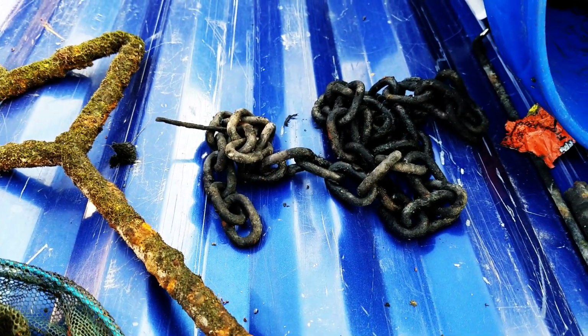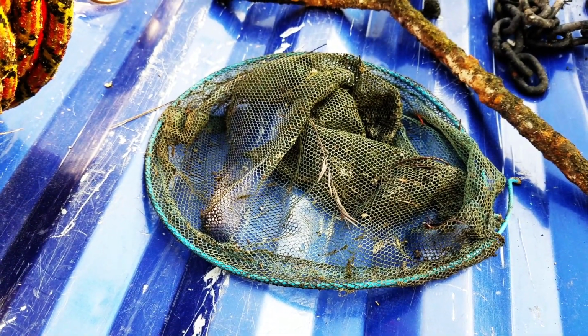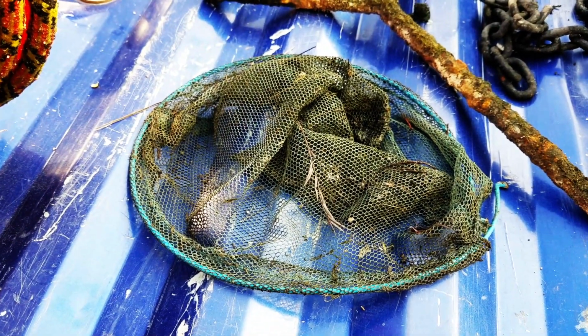Found some chain. Looked up on some chain. An old children's bait net or adult bait net, just a small one to grab bait, or a butterfly net, who knows. And in the bucket is just a bunch of nails. I pulled in a ton of nails today here.